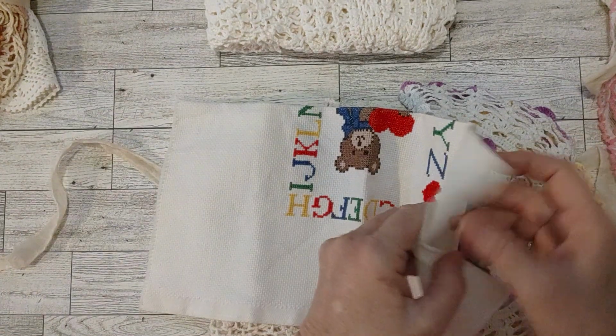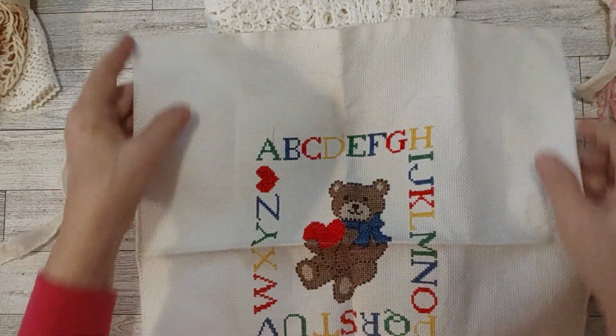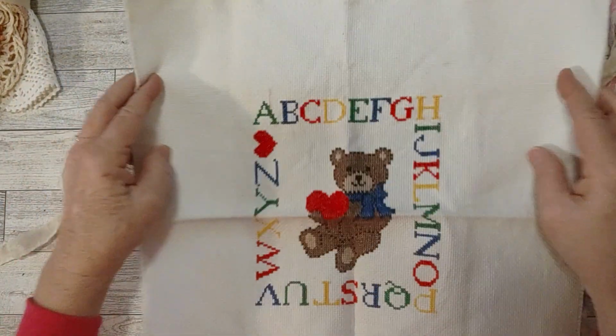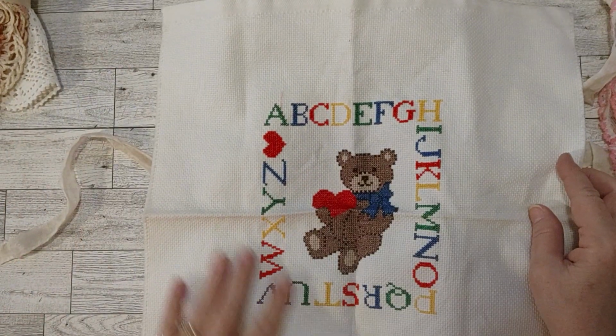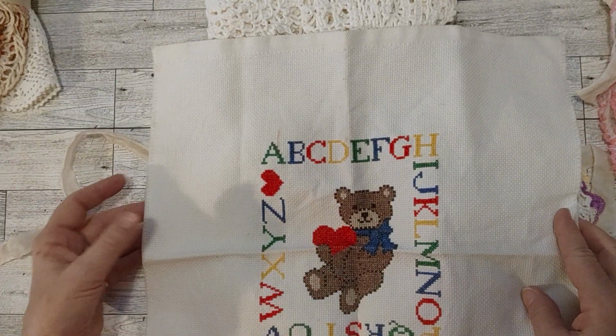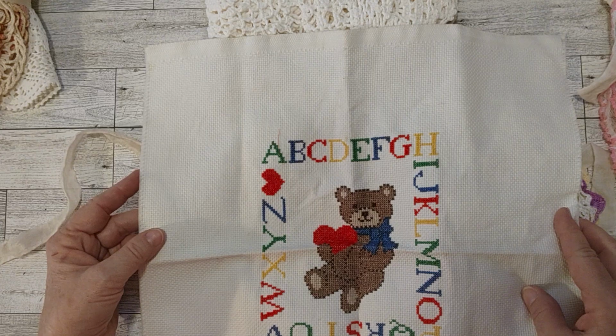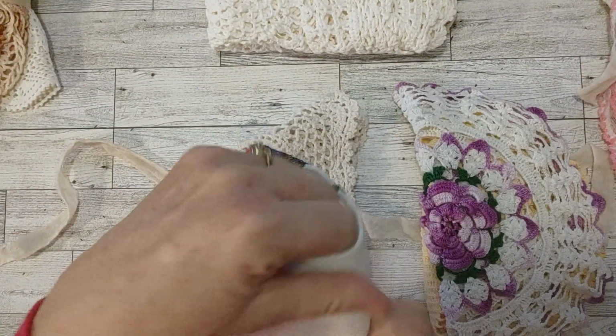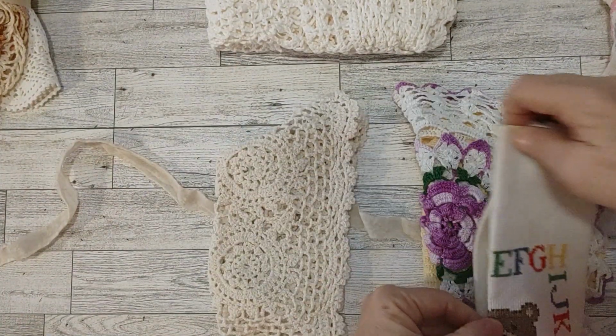And there's a linen here. This is a cross stitch piece. And this is Aida cloth or cross stitch cloth or fabric. And then you've got the ABCs here and a little bear in the middle. Super cute, right? It's already done for you. The cross stitch is done. The hard part is done now, to have some fun with it.